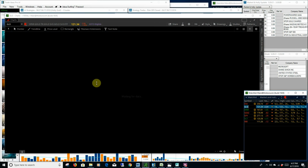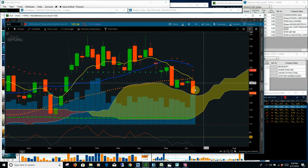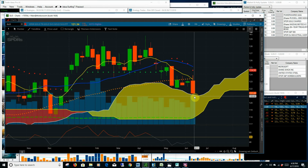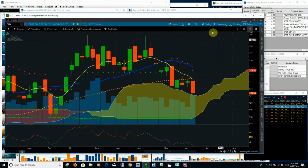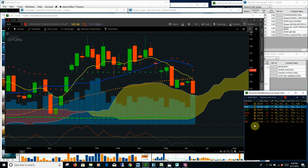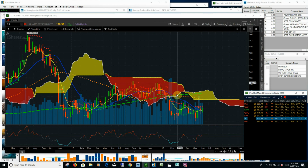Now we'll take a look at GLD on the weekly. And there you go. You can see here we definitely have the downtrend in place. We have a bearish engulfing candle on the weekly. So if we trade below this 120.92 or thereabouts, we may have several more weeks of downside coming our way on the GLD. And the TLT, let's see how that is looking.